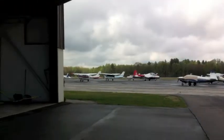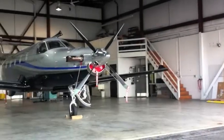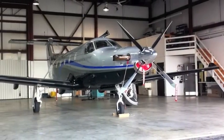Aircraft-wise, we've loaded up a couple extra quarts of oil, fuel additive called Prist or Fizzy, which is added to ensure that we don't have any ice collect in the fuel while we're up at altitude.